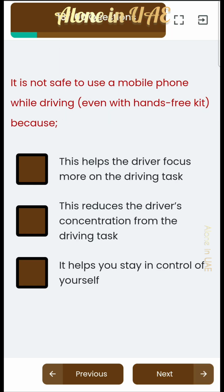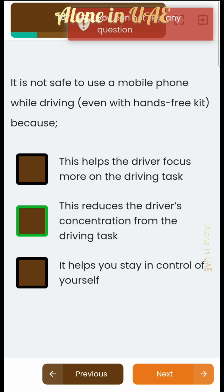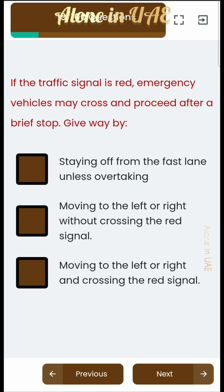It is not safe to use a mobile phone while driving, even with hands-free kit, because this reduces the driver's concentration from the driving task. If the traffic signal is red, emergency vehicles may cross and proceed after a brief stop. Give way by moving to the left or right without crossing the red signal.